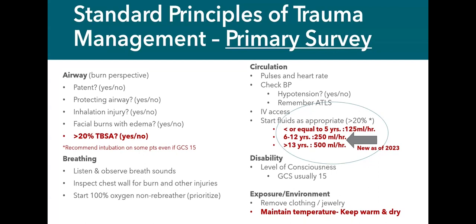Even if you have never taken care of a burn patient before, as long as you adhere to the standard principles of trauma management, you'll be fine. That standardized approach should always be the same, that ABCDE sequence. Note there's no W in here for wounds. The primary survey focuses on what will kill a patient. So let's review that burn-specific information.